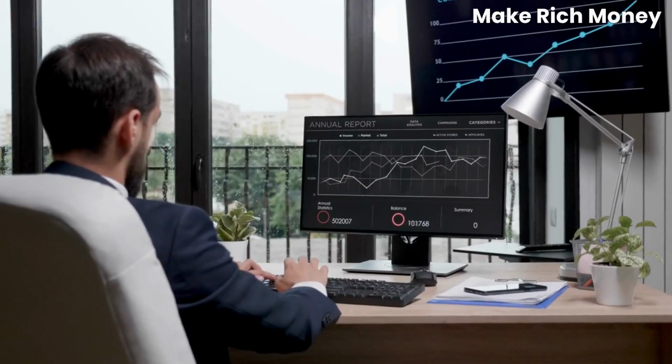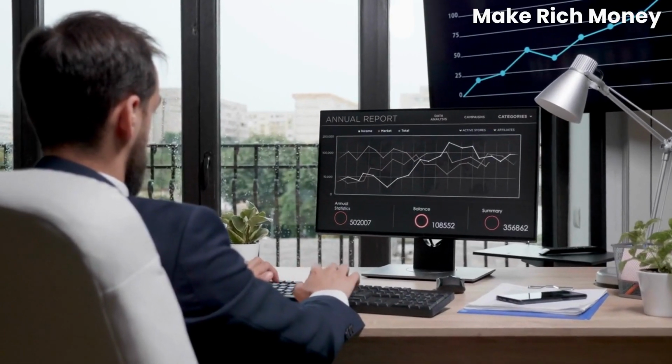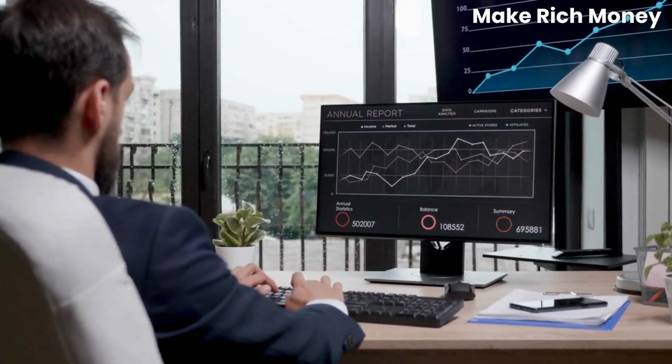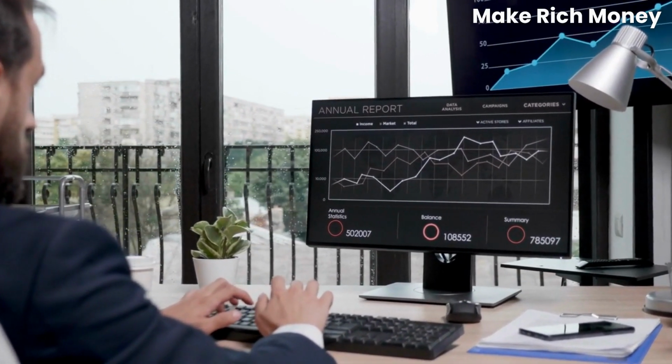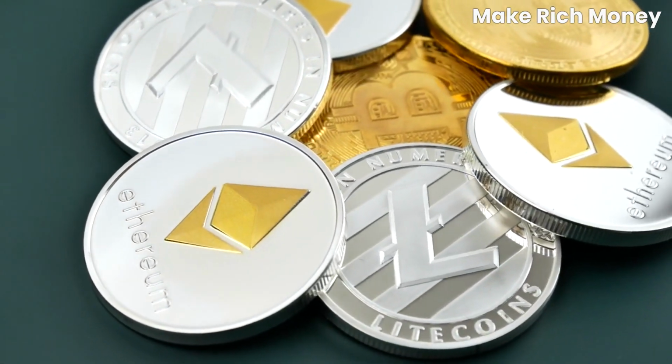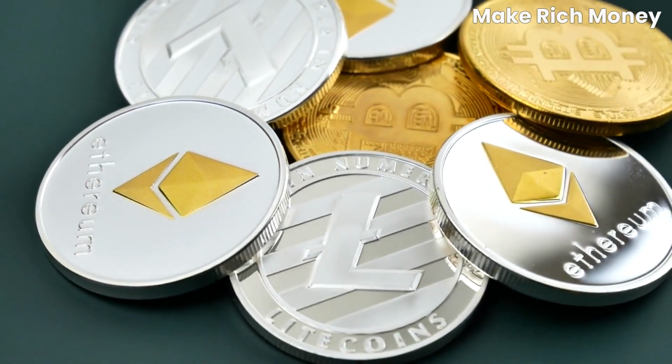So, how much should you invest in cryptocurrency? It's important to only invest what you can afford to lose. It should be viewed as a long-term investment, and it's important to have a diversified portfolio that includes other types of investments as well. Finally, it's important to store your cryptocurrency in a secure wallet.